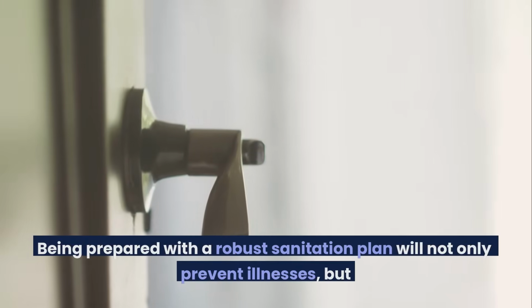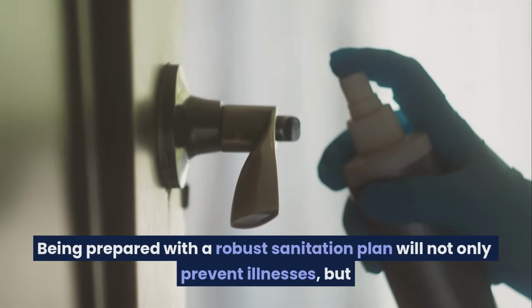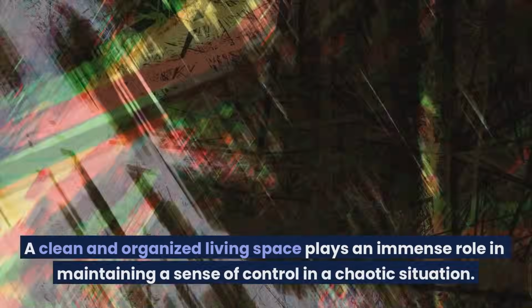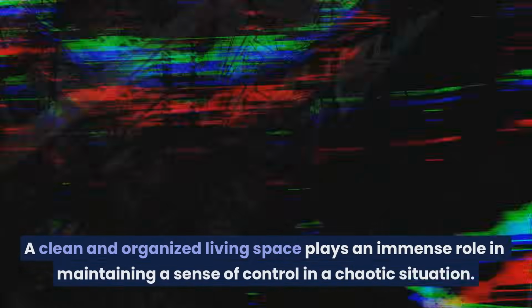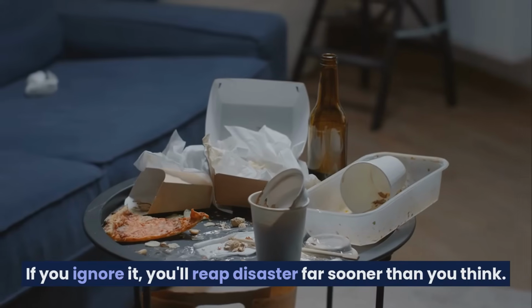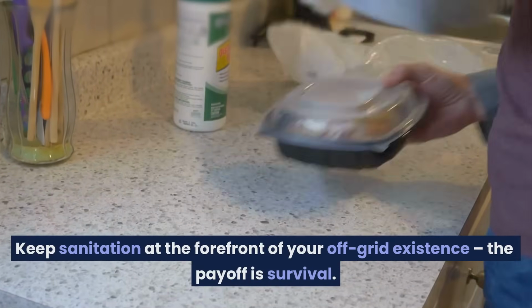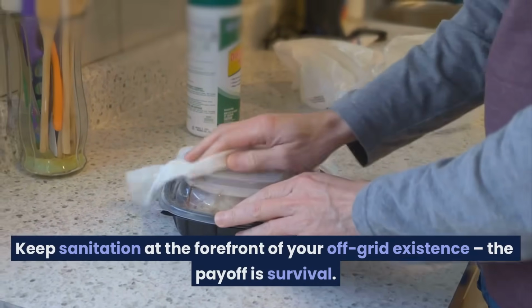Being prepared with a robust sanitation plan will not only prevent illnesses, but it will also preserve morale. A clean and organized living space plays an immense role in maintaining a sense of control in a chaotic situation. If you ignore it, you'll reap disaster far sooner than you think. Keep sanitation at the forefront of your off-grid existence. The payoff is survival.